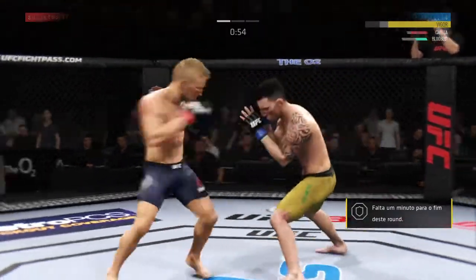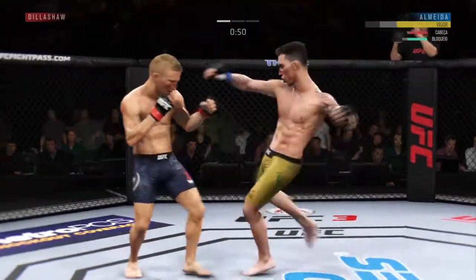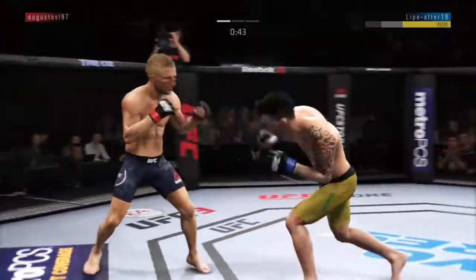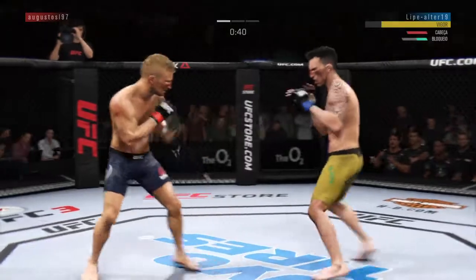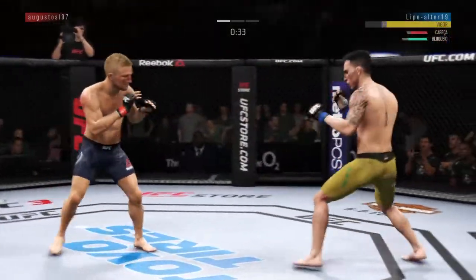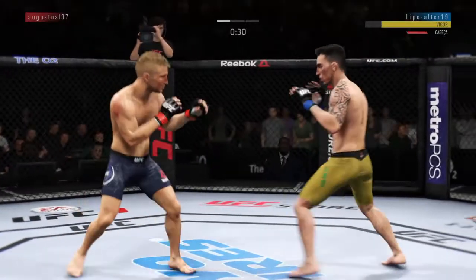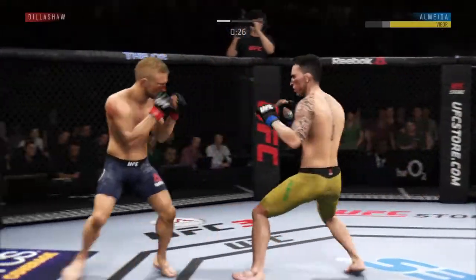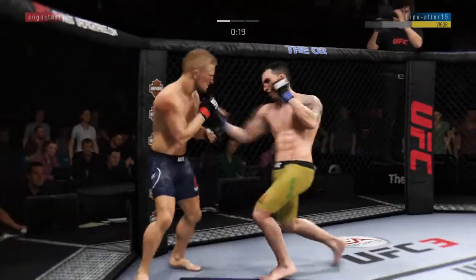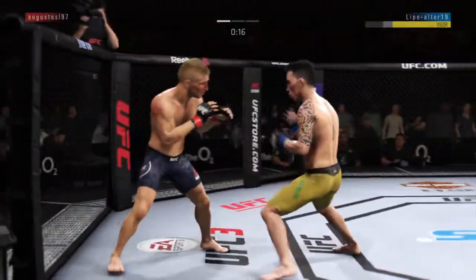Much improved defensively as he blocks the shot. Oh, beautiful kick to the body there, and he just left himself wide open for that strike. Very vulnerable by leaning in, keeping the guard high to allow for an opening down low. Tries a big hook to the head, but misses. Oh, and he ate a front kick. Oh, he found the target there. That'll work.